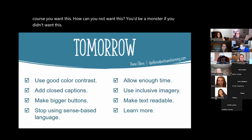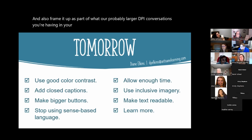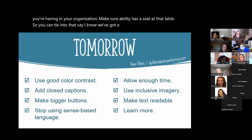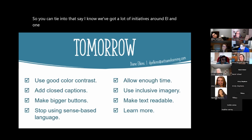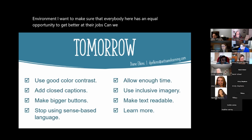And also frame it up as part of what are probably larger DEI conversations you're having in your organization. Make sure ability has a seat at that table. So you can tie into that, say, I know we've got a lot of initiatives around DEI, and one of the things I want to make sure is that we have an equitable professional development environment. I want to make sure that everybody here has an equal opportunity to get better at their jobs. And we set some time to go over what I'll be implementing.